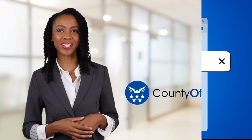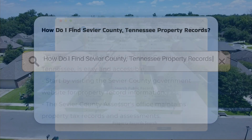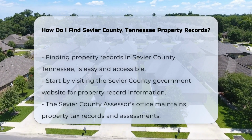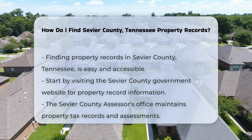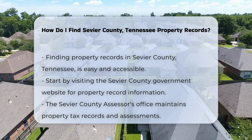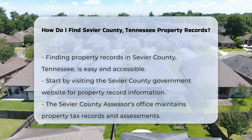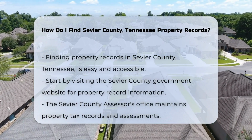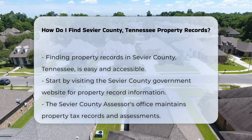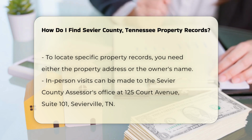Let's get started. How do I find Sevier County, Tennessee property records? Finding property records in Sevier County, Tennessee is a straightforward process. Start by visiting the Sevier County government website. This site provides a wealth of information about property records. You can access the Sevier County Assessor's Office online. They maintain property tax records and assessments. To find specific property records, you will need the property address or the owner's name.